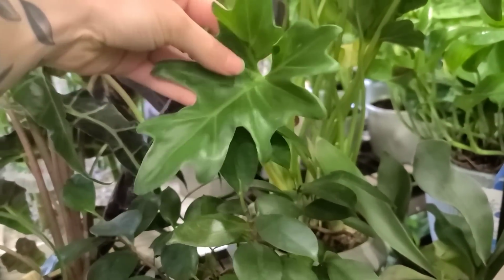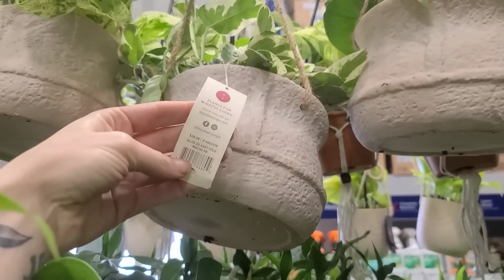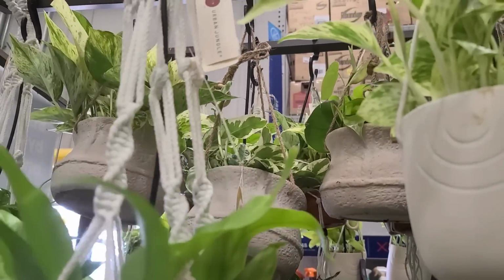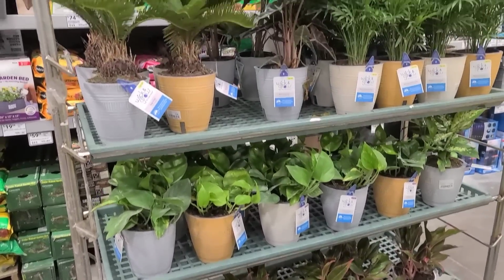I found this philodendron Xanadu hiding in here, and then some more cute pots from Urban Jungle with this pothos Enjoy, it looks like, in there. Lots of different pothos varieties, which I'm not mad about. Some of my personal favorites.